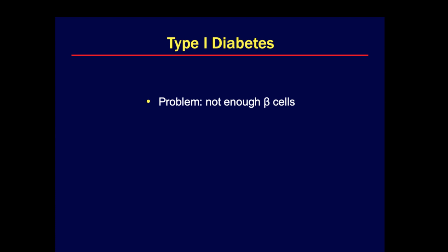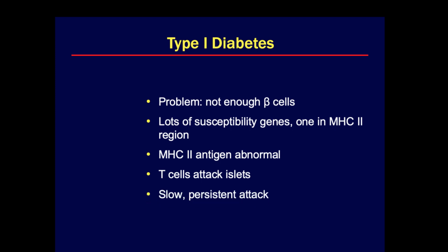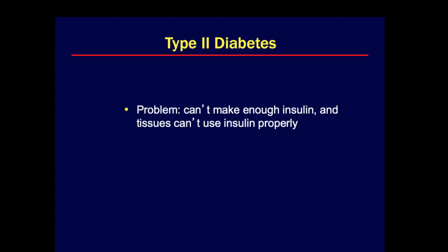Type 1 diabetes. The problem is the beta cells. And so basically what's happening is the person doesn't have enough beta cells anymore. And there are lots of what we call susceptibility genes. One is in the MHC class 2 region. And so this type 1 diabetes is a genetic issue. And so the MHC type 2 antigens are abnormal, and so the T cells are going to attack these beta cells and destroy them. And so basically this is a genetic issue that creates an autoimmune disease, and it's a slow, persistent attack.